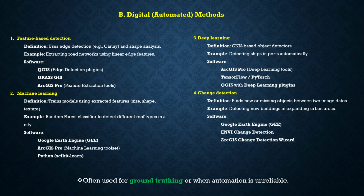Automated methods, on the other hand, use algorithms and software to speed up detection. Feature-based detection relies on edges and shapes, like extracting roads using linear features.